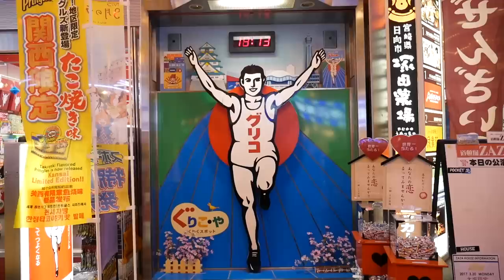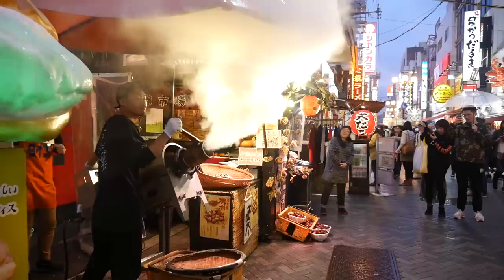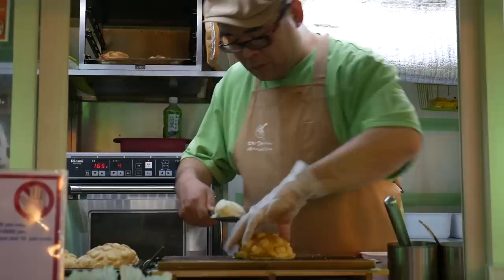Our last visit for this trip is Dotonbori in Osaka, a very popular shopping, entertainment, and food district. Let's go. Trying out the street food is a must, but it's even more fun when you make it yourself.